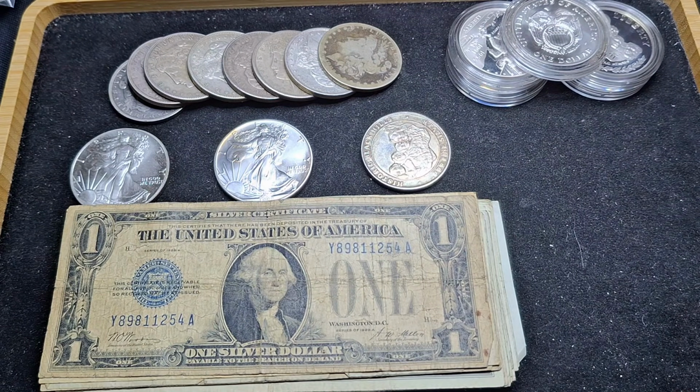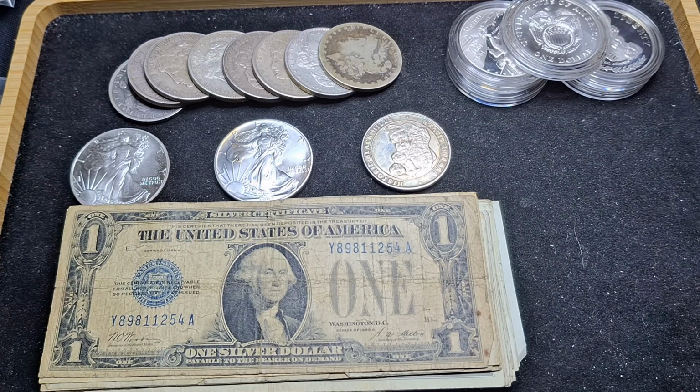And then let's see, the big thing is a lot of the albums, as unfortunate as it is, I'll just show you guys, a lot of these albums were basically falling apart.